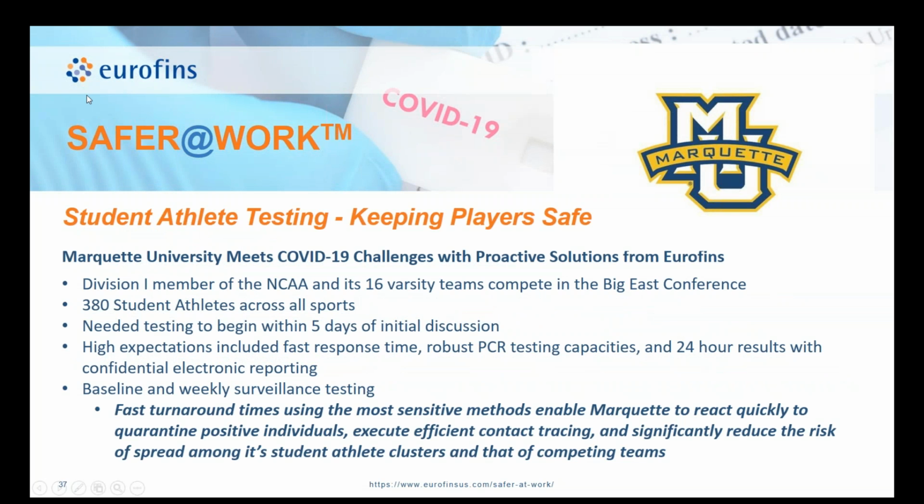Now I want to take a moment and give you a great example of how Eurofins is supporting health and safety at our various universities. One is a good look at the partnership with Marquette Athletics. Marquette reached out to Eurofins over the summer back in August with some urgent needs for a COVID-19 testing strategy to bring their 380 student athletes back onto campus.